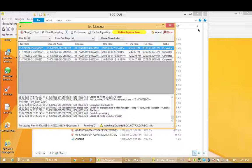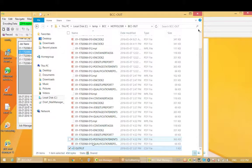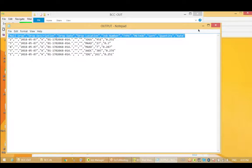The BCC Mail Manager will go ahead and read the data from that incoming file, and you'll see some processing kick off here momentarily. Now, when that file is processed, it's going to create a number of different things for us. It's going to create a number of postage reports, and a file that is communicated back to us called a return file. That return file is going to have the mail drop information. It's going to have the postage breakdown for the type, method, and sort, as well as the quantity for each and the rate that was calculated for each. And this information is communicated back to Avanti Slingshot.